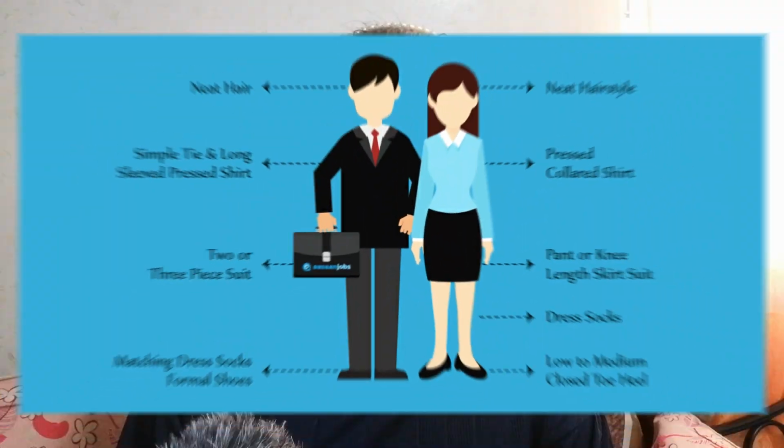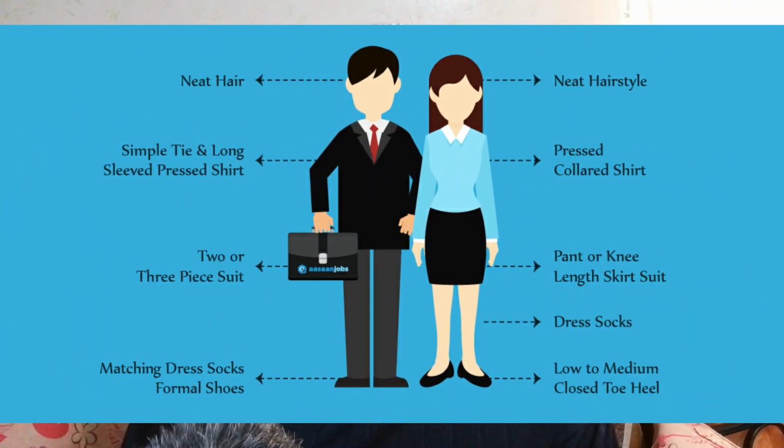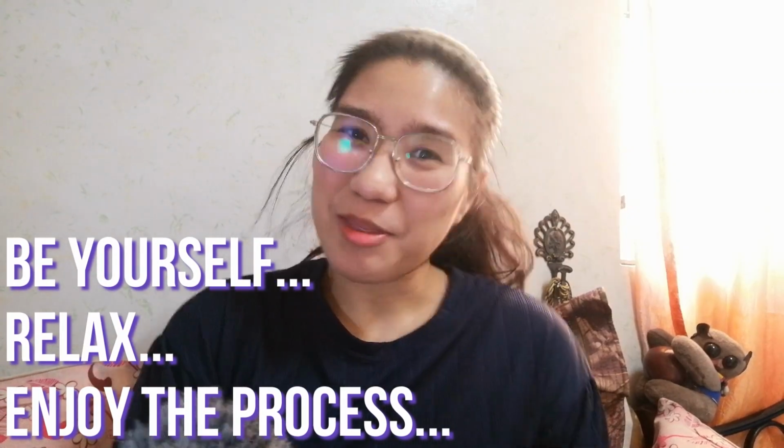So, just like in any interview, for example, your med interview, it is very important to dress very decently and in a very smart way para maganda yung impression mo sa mga interviewers. Also, when you enter the interview, it is also very important to just be yourself, relax, and enjoy the process.